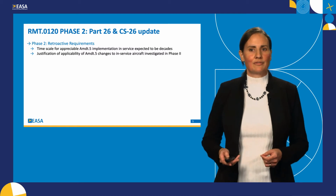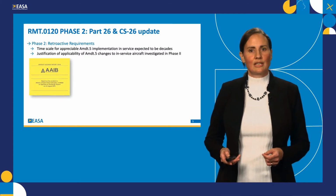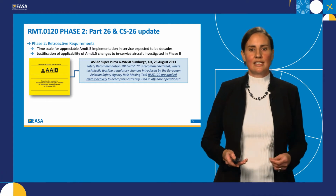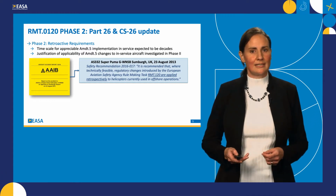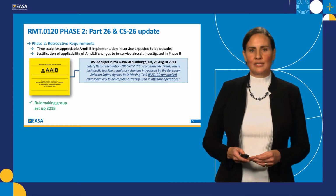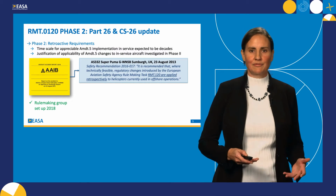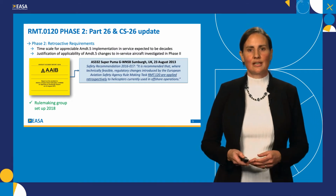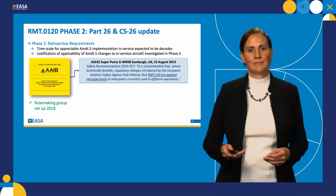Retroactive application of the Phase 1 requirements is also the subject of a safety recommendation addressed to EASA from the 2013 helicopter accident in the North Sea. In 2018, a rulemaking group was set up, which included helicopter manufacturers, offshore operators, helicopter associations and also national authorities.